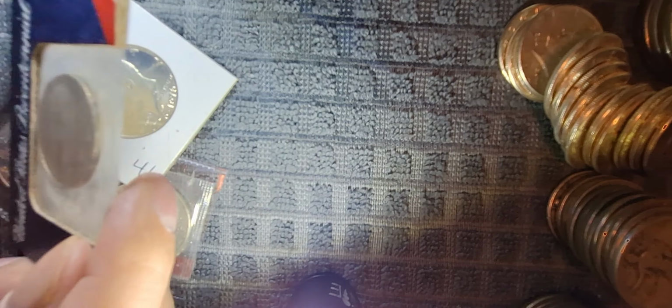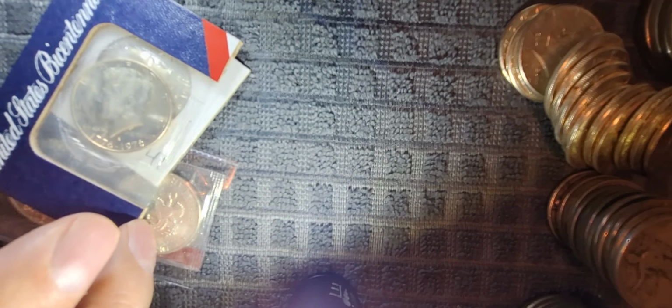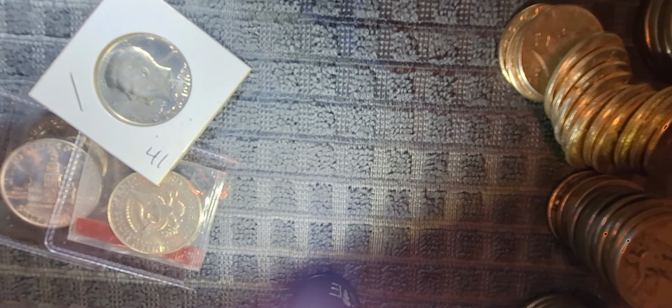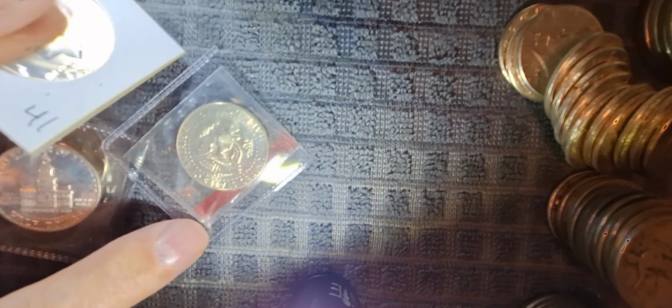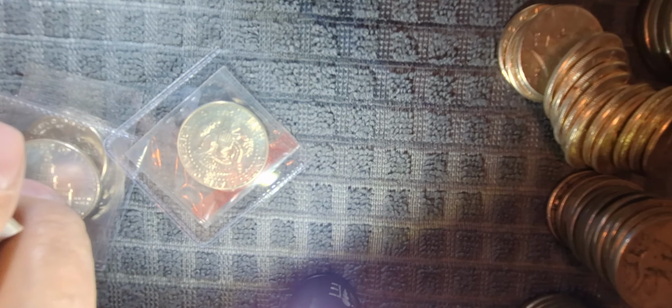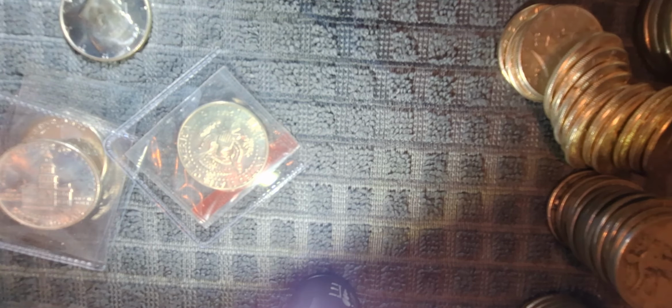Okay, this is a collector's item. It's a United States Bicentennial, 1976, Bicentennial celebration. Put that right there and put that sack over there. This is 76 also. I'm going to take it out of that. Let it be.